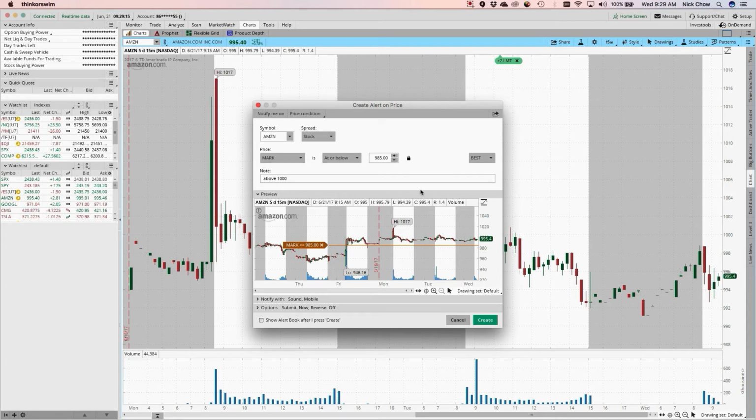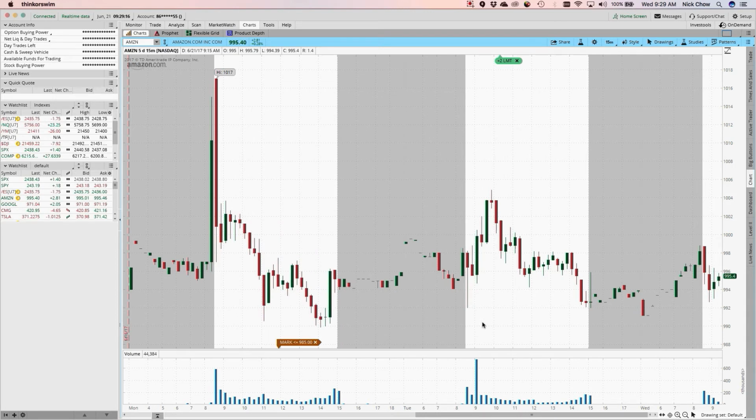So I set an alert. Let's say the alert is for 985. If this goes below 985, I'm on the go and I'm going to get an alert on my phone. So I don't need to watch the chart and see the ups and downs and what's going to happen with it, because I don't really care. The only things I care about now are that I define my winner and I define my losers.